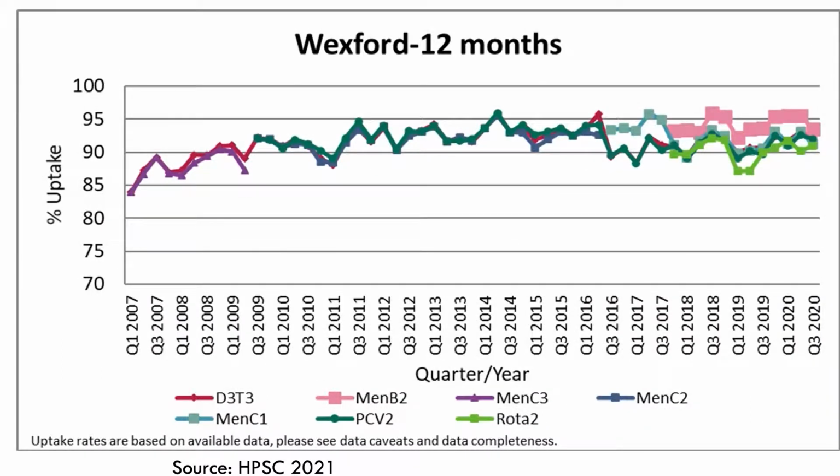If you want to look at Wexford specifically, we do a little bit better than the national average, with an uptake in the population on average of about 92%.